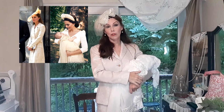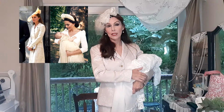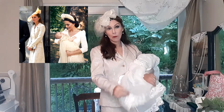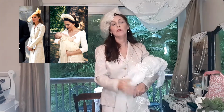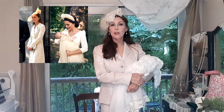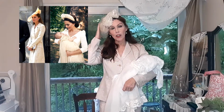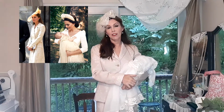Catherine has three children, Prince George, Princess Charlotte, and Prince Louis, and they all have been christened at Westminster Abbey in their beautiful gown that's been handed down through generations. So this is just my pretend little outfit for the baby, but this is the best I could do. I just love her elegant look, the hats. It really is fun dressing these outfits. I wish I would dress like this now.